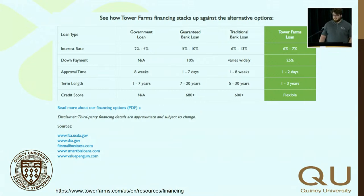As you can see, the Tower Farm loan is a more flexible option compared to these other loans. The reason we would need more gardens is because one tower is simply not enough to produce the produce we would need to sell.